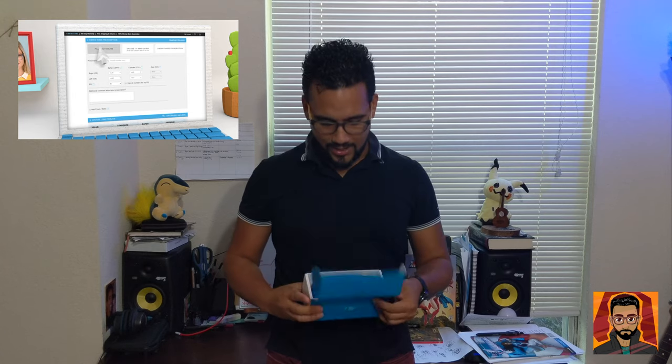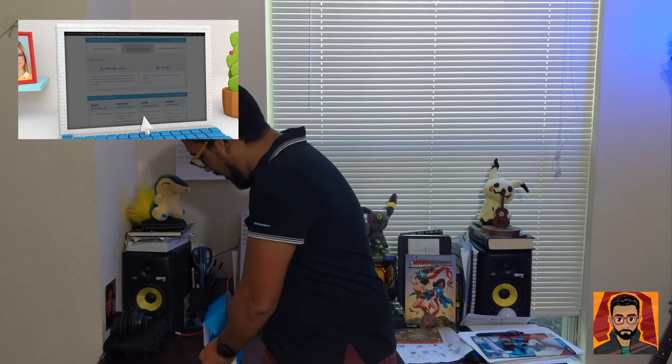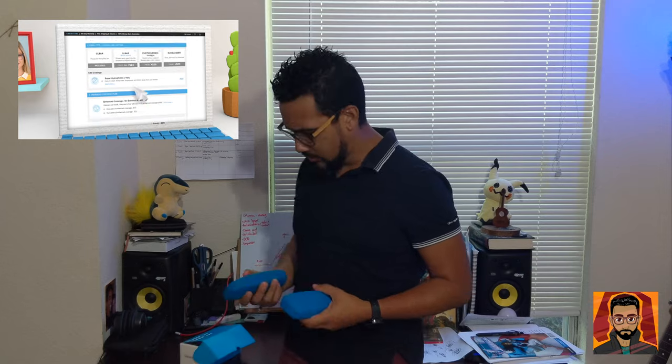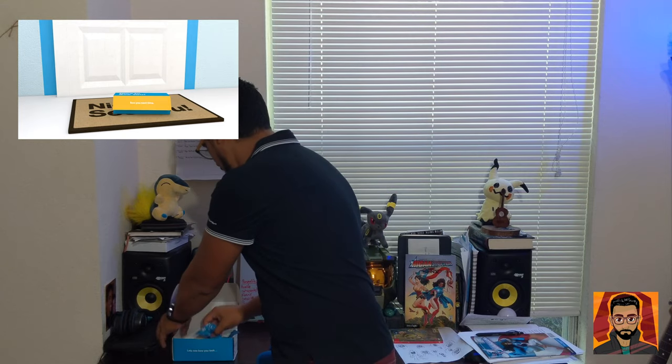So let's go ahead. I just got this today. Let's go ahead and open up. Okay, so in the box, it's a simple box, not a whole lot of stuff in here. I got my two frames. We're gonna open these up and take a look at them. And then they have a cleaning cloth, and then they have some prescription card.